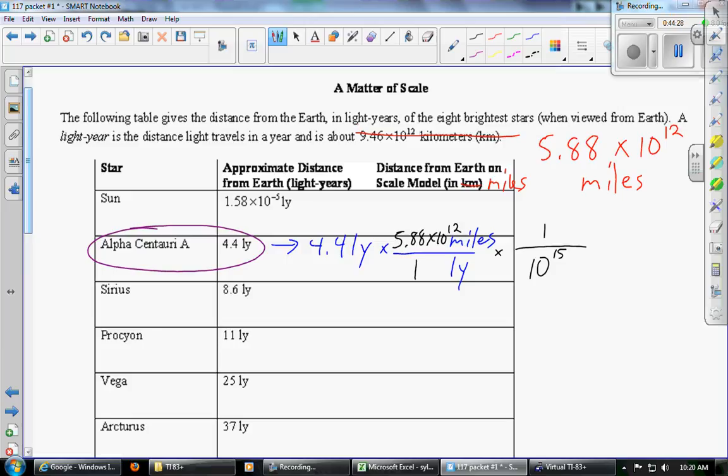Is this fraction equal to 1? No. So I'm changing things. I'm not getting the right distance anymore, but that's okay. I'm trying to change the distance because I can't visualize it. So that right there is the one time where we kind of break the rules and you multiply by something that isn't 1. So this thing right here, if I cancel my units, I'm going to cancel the light years.